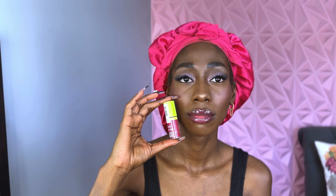But this one right here is Mist Call. Still a beautiful pink color, no shimmer, just a pink color. Love it, love it, love it. All of them are amazing, ladies. The look today is almost completed.